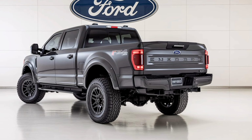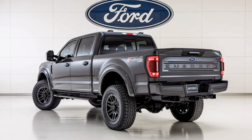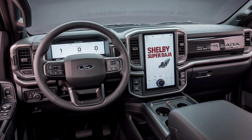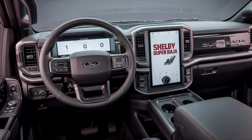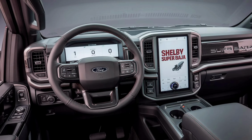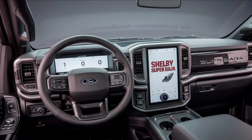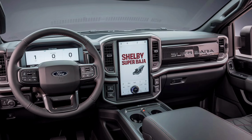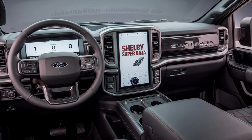Of course, Ford's latest tech is all here too. A massive touchscreen, a premium B&O sound system, wireless Apple CarPlay and Android Auto, and the latest trail camera system that gives you a 360-degree view of your surroundings when crawling over obstacles. It's a truck that makes you feel like you can conquer the world and look good doing it.